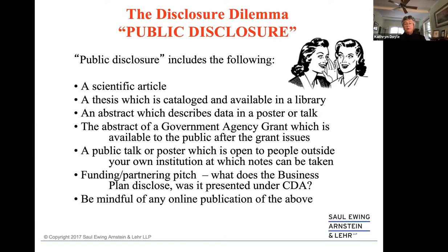Okay. So it's also a thesis, which is cataloged and available in a library. It's an abstract for a meeting that really describes the invention in some detail, or an abstract of a government grant, which is available to the public after the grant issues. It's a public talk or poster. Even if the public talk isn't recorded, it's still a disclosure. That could be any public talk that's open to people outside of your own institution, if it's within your department or something. And it's, of course, any public talk that you give in public.